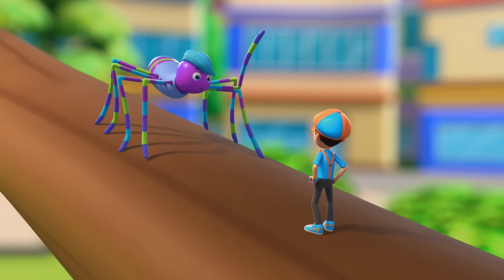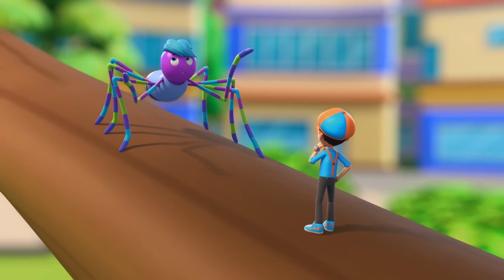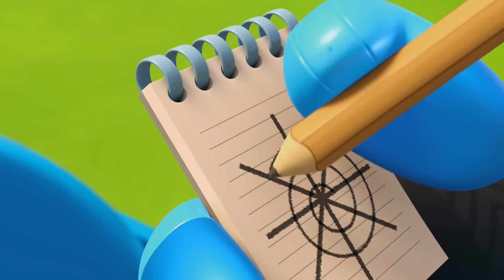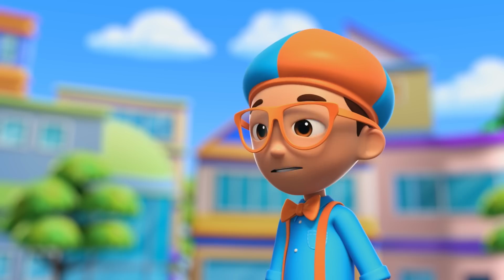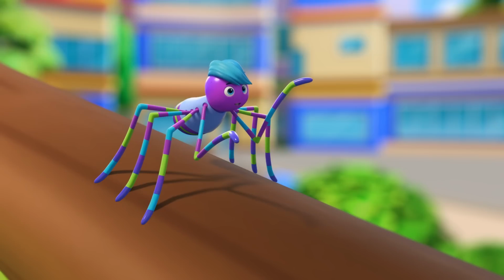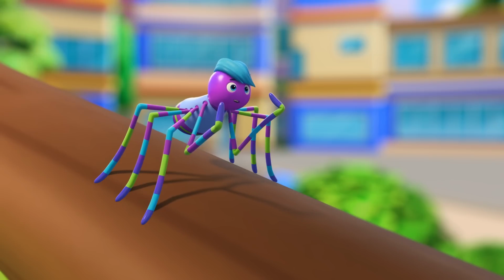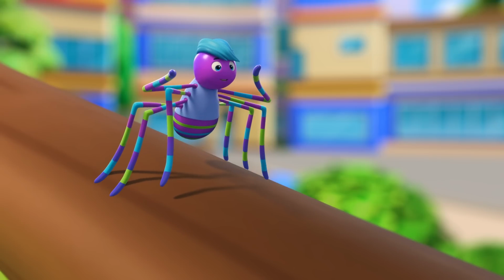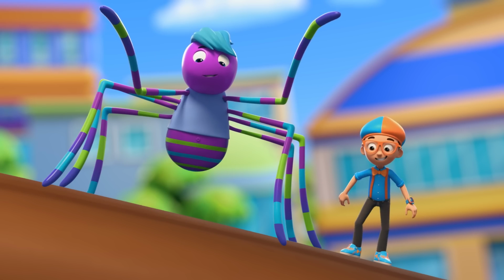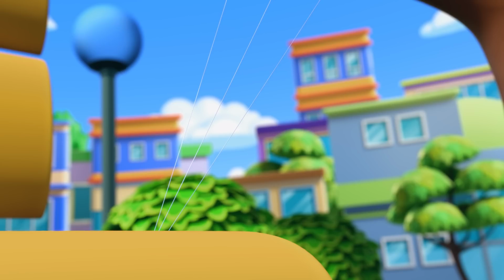Blippi, you can be my holder and tester! My web will be a circle-shaped design with some triangles in the middle. What kind of string do you use to make your web? I use silk strands that I make myself, and they shoot out of my stomach! To a spider or bug, these strands are as strong as steel!